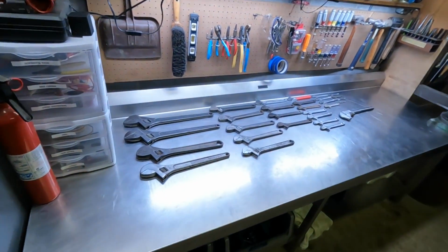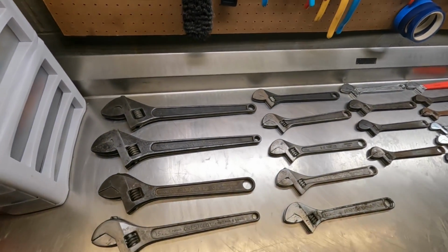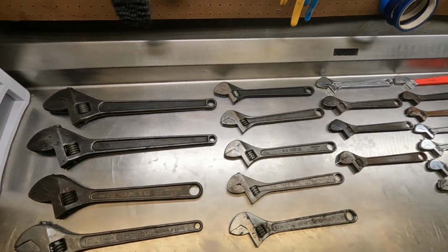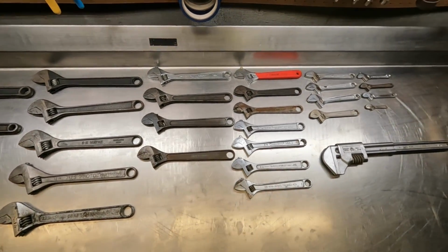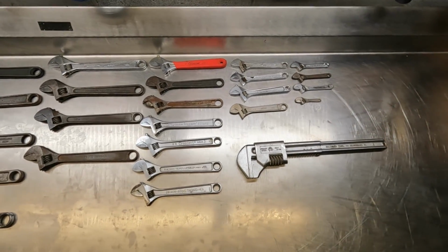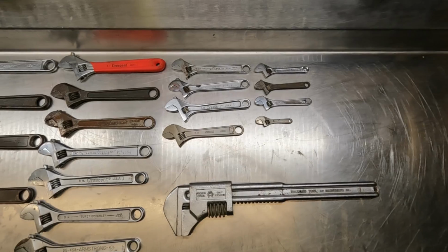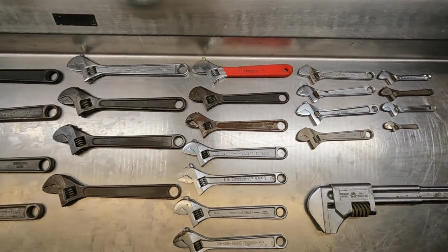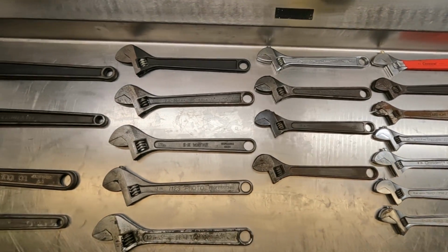Over here we have, I believe, 29 of them, just under 30 adjustable wrenches. I believe they are all USA made. And this is just our garage collection. I actually have more adjustable wrenches. We keep them in the trucks, we keep them in some of our equipment, and I kind of have them stored all over the place. But this is the garage collection.